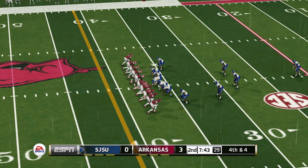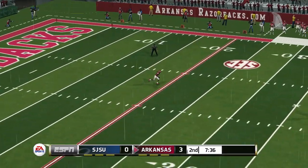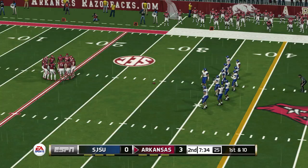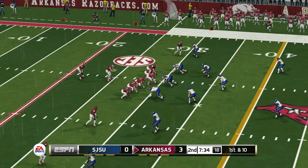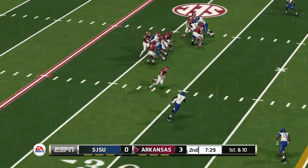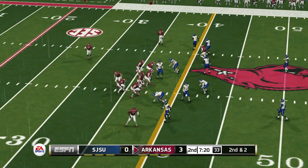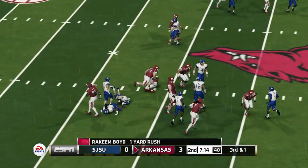They're stacking the line. It looks like they're coming after this punt. He punts it away and it's a great kick, and he's taken down at the 29-yard line. In a game that's this close, you can't afford to waste possessions. Arkansas is up by three. Play fake, looking to run. He's taken down at about the 37-yard line. About 8 yards there on the scramble. Makes it second and two. That's a great tackle at the 39.